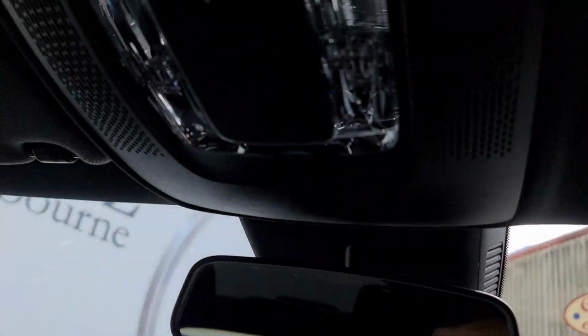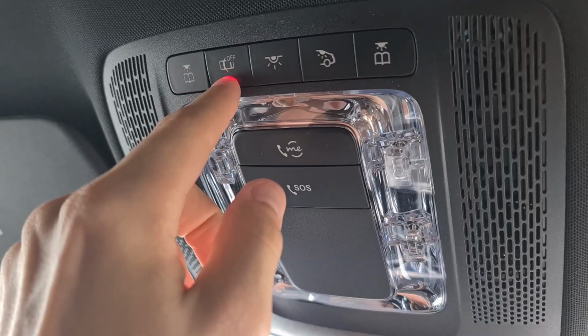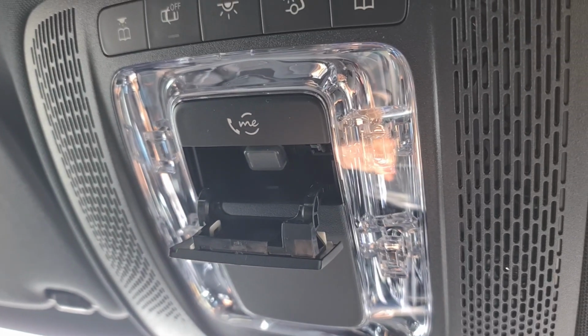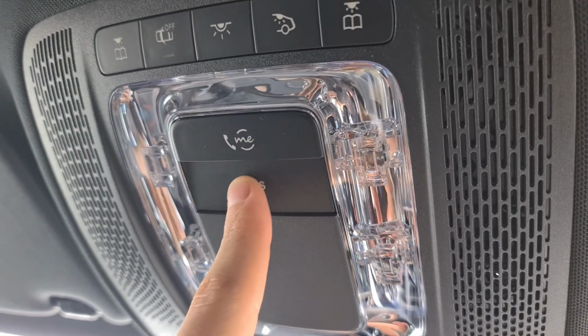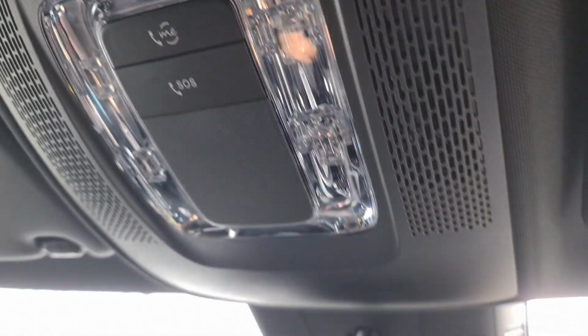We can also see up here all of our light controls, and I'll just click this button just so that the lights do come on whenever you open up the doors, but we actually have an SOS button here as well, which would alert the emergency services to our location, and they'll be able to be sent out to us should we need them. So one not to hit in by accident at all.